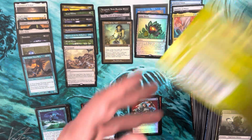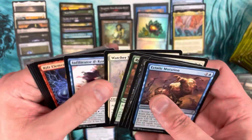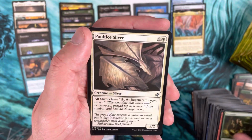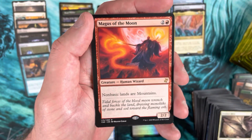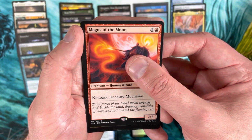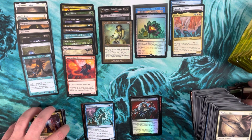All right, last pack of the second column. We'll have one column left after that, but overall, this box has been great. Really, really great. Okay, here we go. Shivan Meteor. Harmonize. Quality uncommon. Poultice Sliver. Rare after that is Magus of the Moon. Another really, really solid rare. I think Magus is about $8. It does see a bunch of play, so that is a quality rare. An Epic Experiment after that. Cool. Yeah, that's a heck of a finish to the second column.